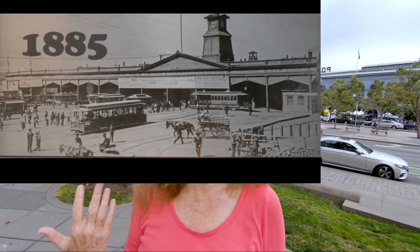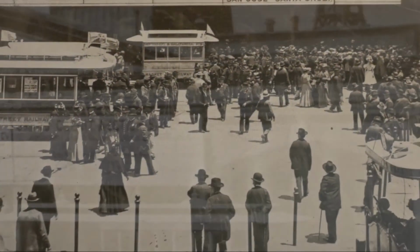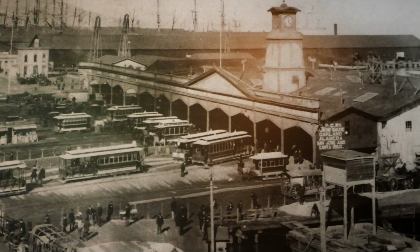Here's a photograph taken from around 1885 from roughly the same spot I'm standing in right now. Each of those bays has a city's name over it: St. Louis, San Jose, Los Angeles, Chicago, and so on. You would go into that bay and catch the ferry over to Berkeley, Oakland, or Alameda, and then take your train to your final destination. But it is just a simple wooden building.